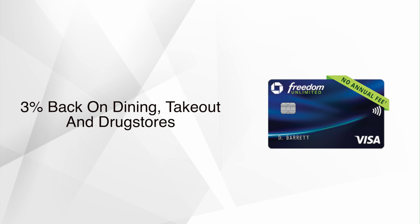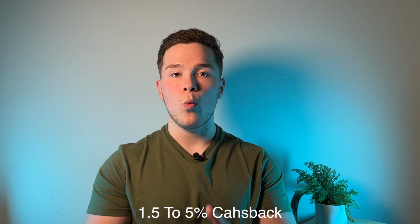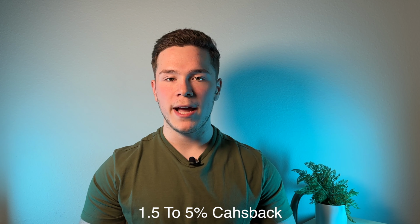So with this card, you're still going to be earning the 3% back on dining and takeout, as well as drugstore purchases like you are with the Freedom Flex. But this card is also going to be giving you unlimited 1.5% cash back on everything else that you purchase outside of those categories. So when you combine this with that Freedom Flex, you're now getting anywhere between 1.5% to 5% cash back on everything you're purchasing.